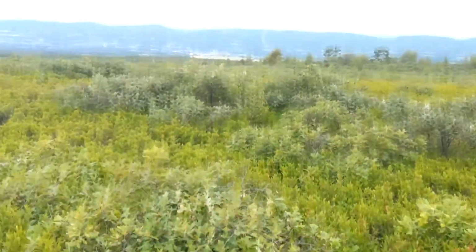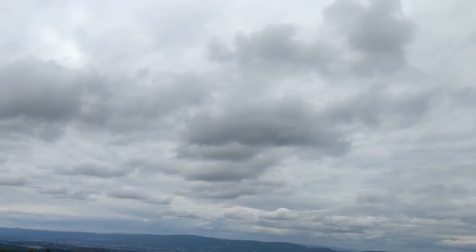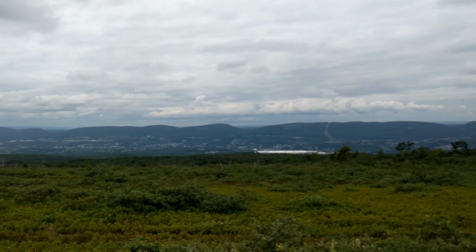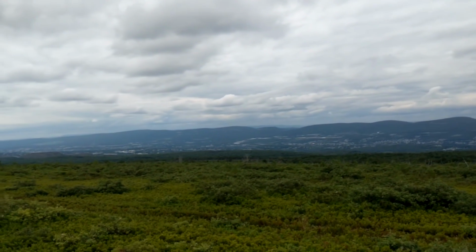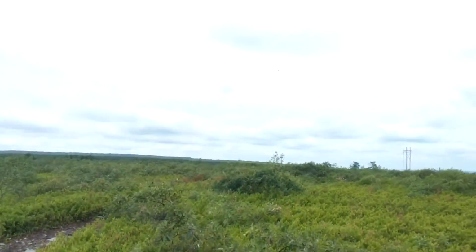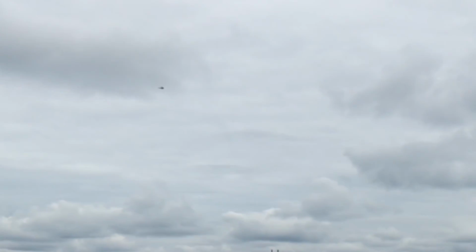There's your overlook. Pile of rocks. All right, so this shot's for Chris Coney because this is exactly something you would do. You'd love this. There's always some kind of aircraft flying around. Where is it? There it is. Never fails.